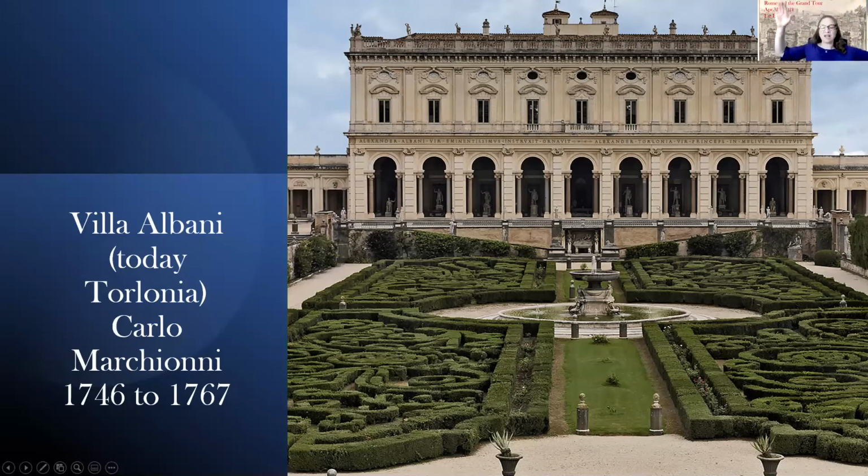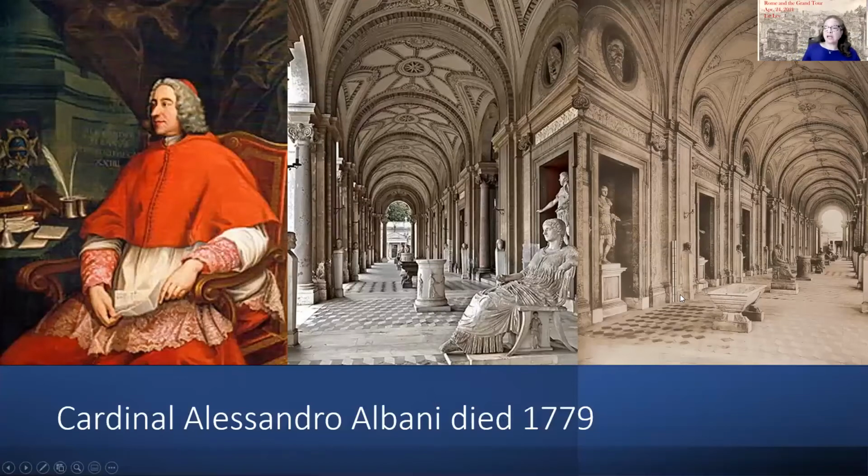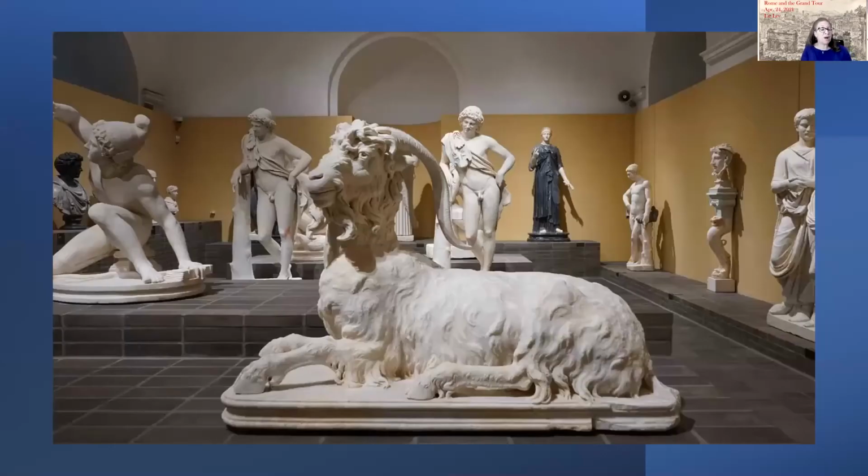It's up on the Via Salaria, behind that kind of busy area right outside the park, the Borghese Park, and you go through this gateway and you step literally into another world. And Alessandro Albani, who died in 1789, here is 1779. Look at these halls. They're filled with these amazing statues. Everywhere you looked, there was one masterpiece after another, and that is the exhibition that's been going on at the Capitoline Museums here in Rome. The famous Torlonia marbles, which come out of the Albani collection.